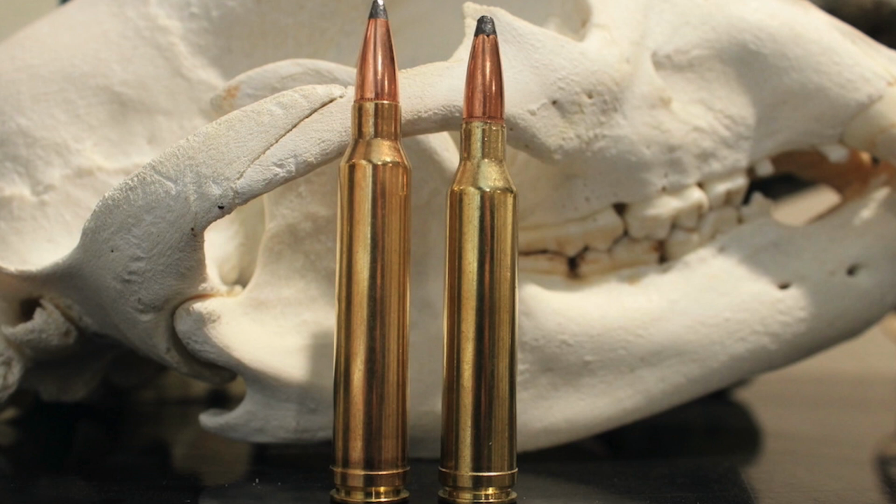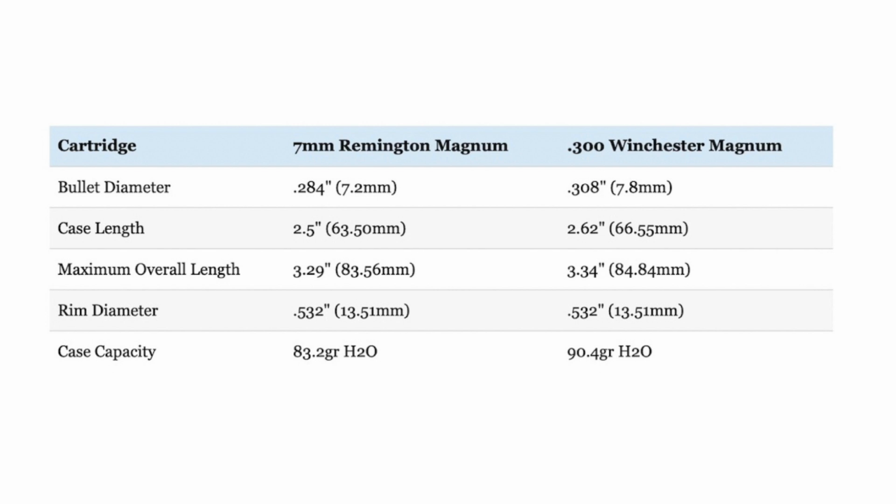Though both cartridges utilize the same .308 caliber bullets, the 300 Win Mag is also better suited for using heavier bullets in that 200 to 220 grain range than the 30-06. In short, like the 7mm Rem Mag, the 300 Win Mag is an excellent cartridge that packs more performance than the 30-06 into a comparably sized package. But this video is about the 7mm Remington Magnum and how it compares to the 300 Winchester Magnum, so that's what we're going to dive into in detail now, starting with their external dimensions.